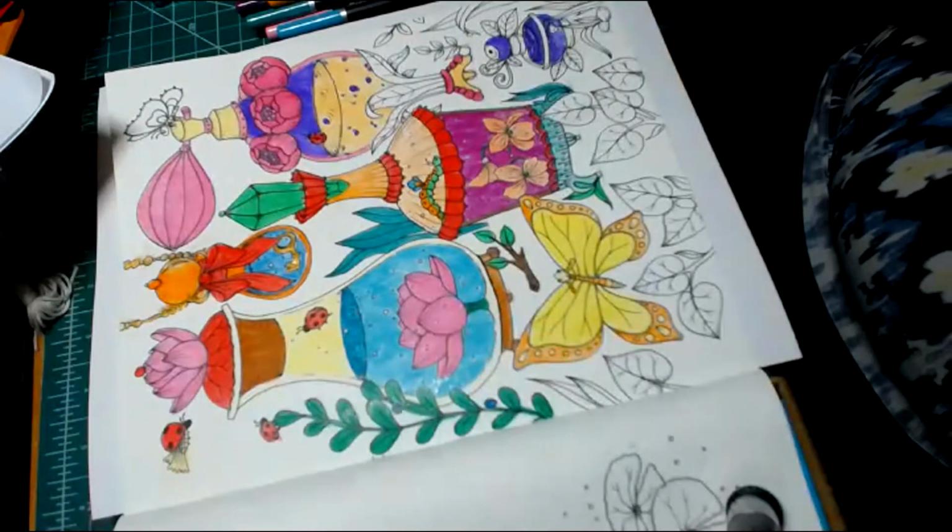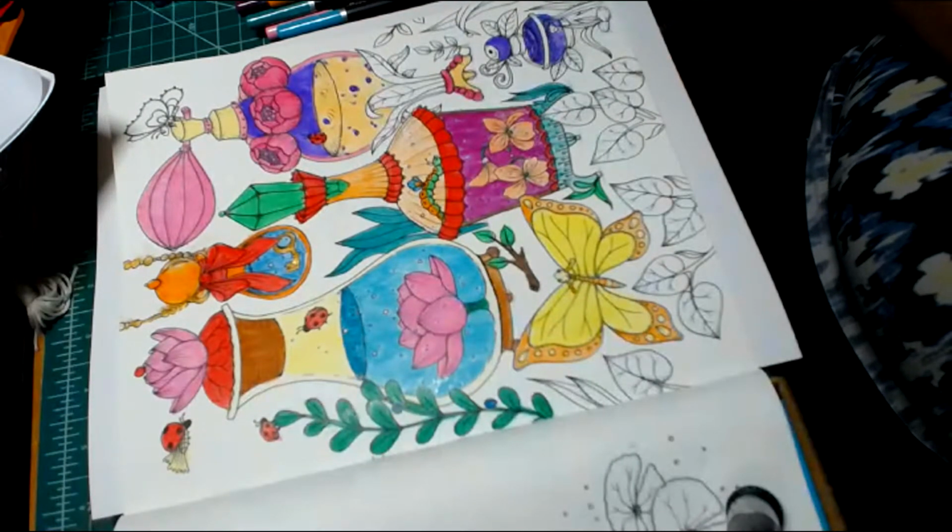That yellow came out outstanding. I love yellow.